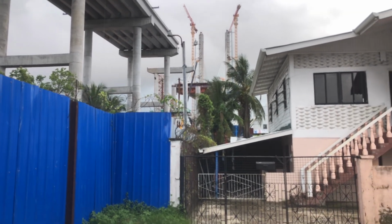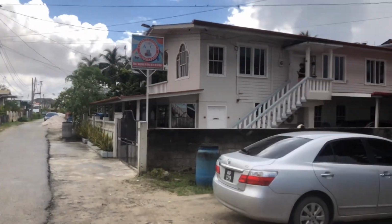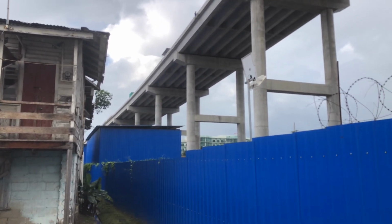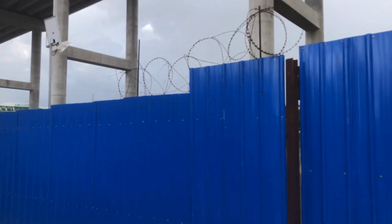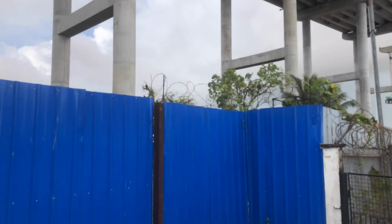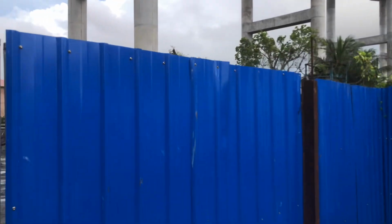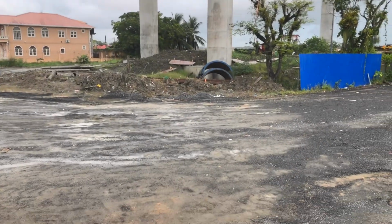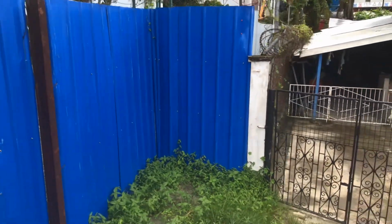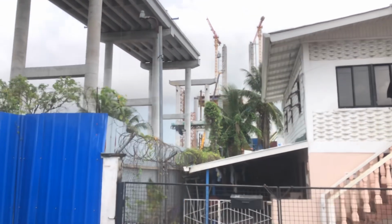And this is what remains of this neighborhood. These houses that remain are the closest to the bridge. Everything else has been removed. And this is the path of the bridge through this neighborhood. Now they have this blue fence, I guess a construction fence, that prevents you from getting closer. But this is what it looks like. Let's see if you can see over the fence. Oh, that's what it looks like over the fence. But this is what it looks like from this neighborhood. Not very much more that you can see.